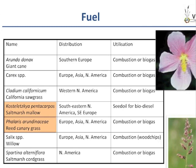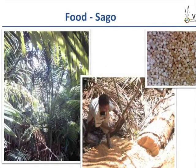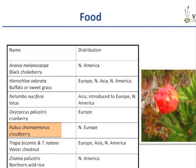There is a high diversity of species that can be used for fuel production, like here on the right, this nice flower, the salt marsh mallow, and the seed oil is used for biodiesel production. Or reed canary grass that is already grown as a biofuel in North America and North Europe. There are various food species among these potential paludiculture plants. Here an example, Metroxylon sagu, the sago palm, and the starch is extracted from the spongy stem center, and in some areas sago is a staple food for people. And among these food species, there are also several berries, like on the right, the cloudberry, cranberries, but also wild rice.